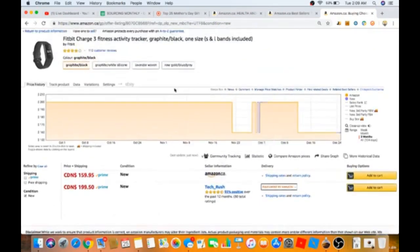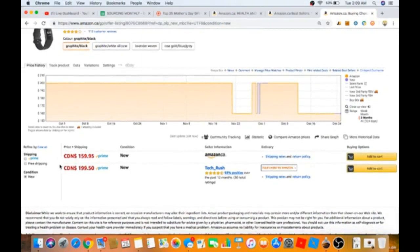This particular tool I have installed is called Keepa. It shows me what the price point is and has been over the course of time. It shows me a sale where they dropped it down to $40 off and then back up to their normal pricing. Right now it's on sale again. Who knows when it'll go back up. So he's kind of got it at that price.